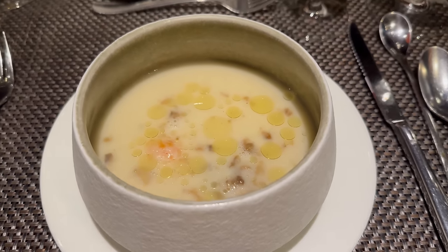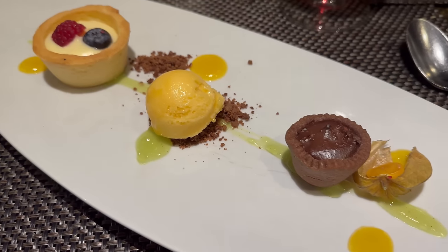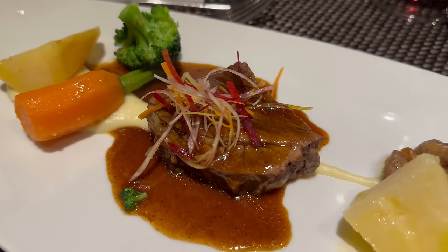We're going to show you all the food that we're eating and we'll give you a full report after. That chef's table was 7 courses of deliciousness. Yep. The soup was to die for. The dessert, those were my 2 favorite. The short ribs were really good too, but man, what an experience.